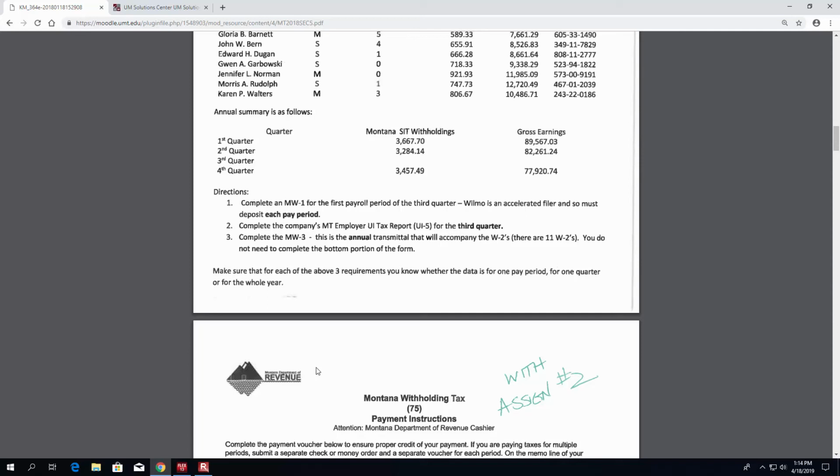Complete the UI5. That's what we practiced on the board on Tuesday. That's for just a quarter, right? And then lastly, complete the MW3. What's that for? The W-2, so that's for what time period? The whole year.